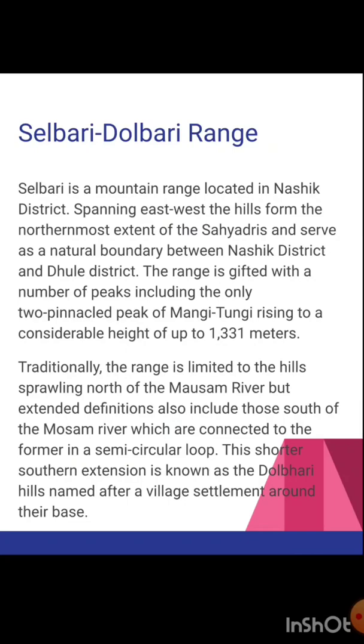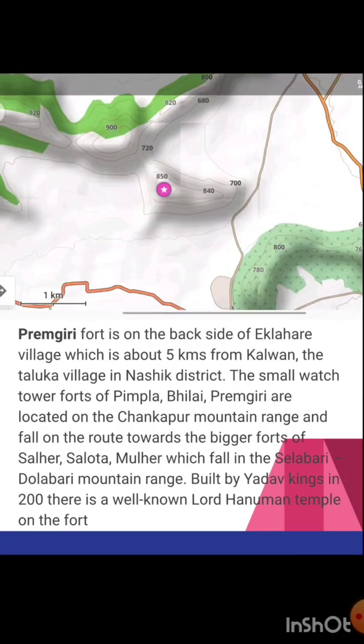Traditionally, the range is limited to the hills sprawling north of the Mosam River, but extended definitions also include those south of the river, which are connected to the former in a semicircular loop. This shorter southern extension is known as the Dolbari Hills, named after a village settlement around their base.